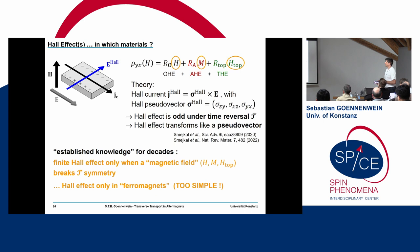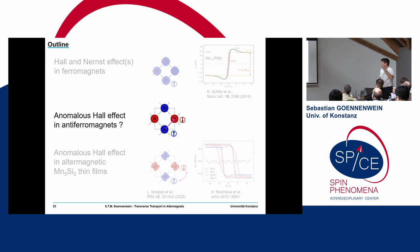And this entire approach eventually, the last decades, I guess, resulted in the notion in many people's minds, including mine, that to get a finite Hall effect, or finite anomalous transverse transport, however you want to phrase that, you need something like a magnetic field. And that can be the external magnetic field or these internal magnetic fields, magnetizations, that allow to generate the required symmetries for a finite Hall response. But this clearly is too simple, because you can also look at antiferromagnets and see Hall effect, at least in some of them, and I'll try to put that on the plate now.